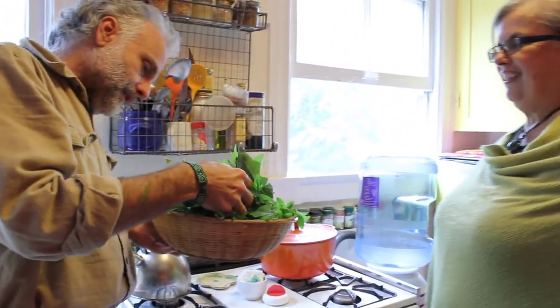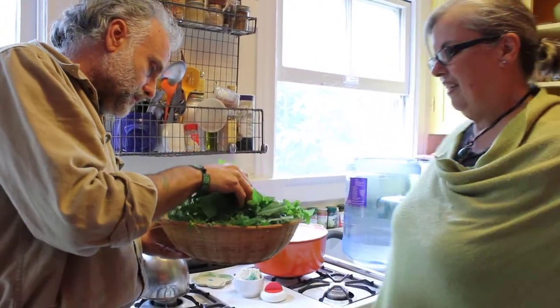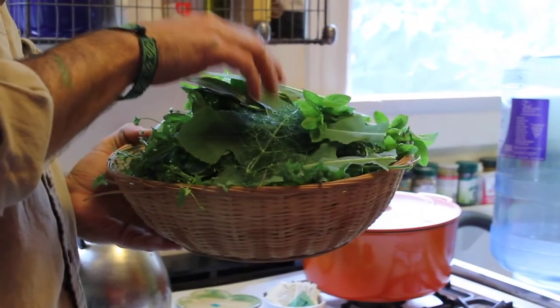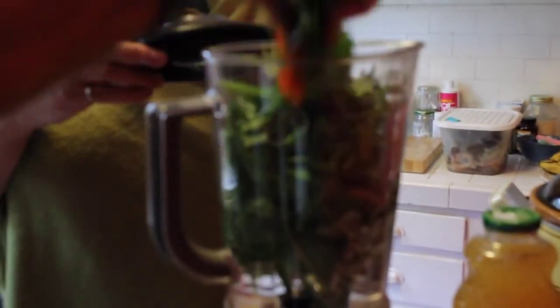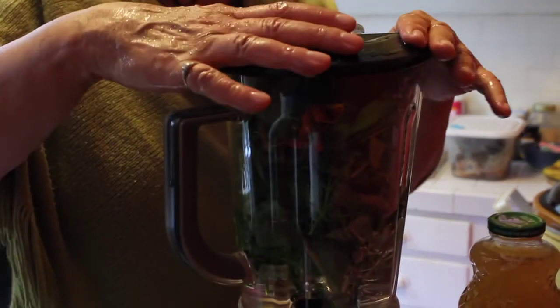I don't think there's anything on here that's going to be harmful. Even if there's a few bugs, those are good protein. So let's start. Okay. And we'll just put some greens in here.